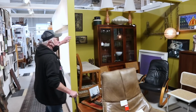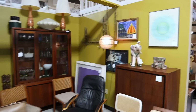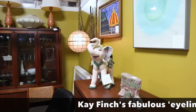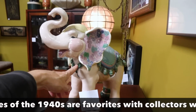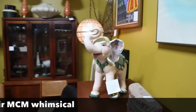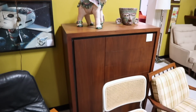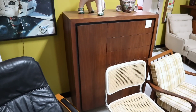Oh, that is cool. Yeah, I've never seen it that large of a piece. I've never seen a piece of Kay Finch this size. That's amazing. And $295, I mean, that seems like a really good price when you consider, look how every piece would have to be hand applied. That's really neat. And it's on top of a Milo Baughman gentleman's cabinet. Laura Caldwell at Left Coast Revivals is a big Milo Baughman fan, as am I.